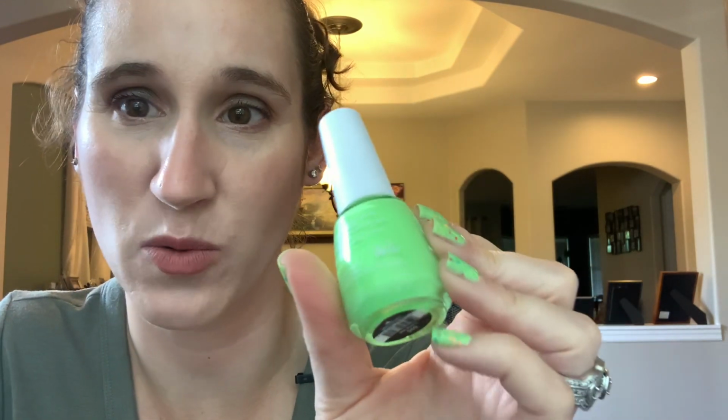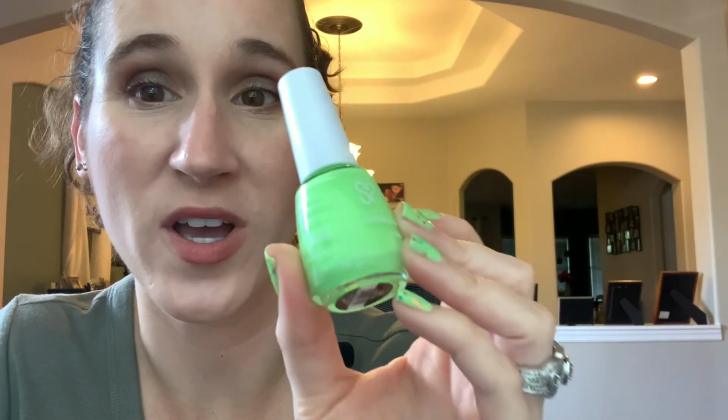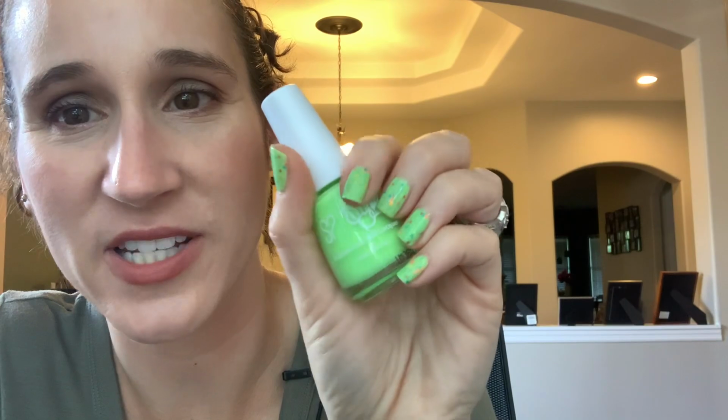Okay, then I did a twin with Lisa. We are going through our Dippin' Dots. We're almost done. I think there's only 2 left that I need to wear. We wore Lime Ice, which is the bright green one. So beautiful. Oh, it kind of matches what I'm wearing today.